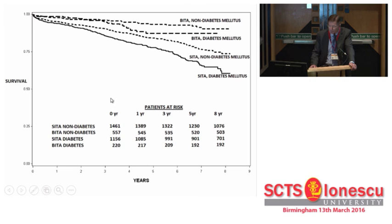And if you graph it out, this isn't quite as beautiful as the Cleveland Clinic. We must have different computers. Here's the BITA non-diabetic patients surviving best, BITA diabetic patients surviving second best, SITA non-diabetic patients doing less well than BITA diabetic patients over longest term follow-up, and the split being at about 6 years, and SITA diabetic patients doing least well.